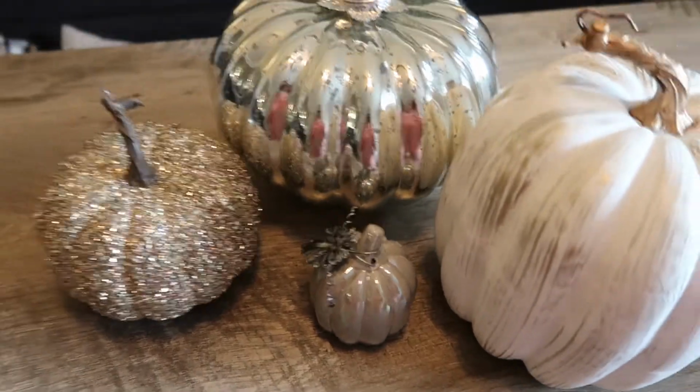But it smells so good. It smells like fall. So I'm gonna have these scattered throughout, but I only have one right now. But if you're looking for a cleaner air freshener option, I definitely recommend these. I wanted to show you really quick.